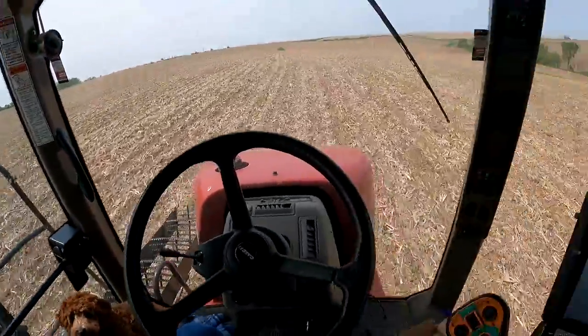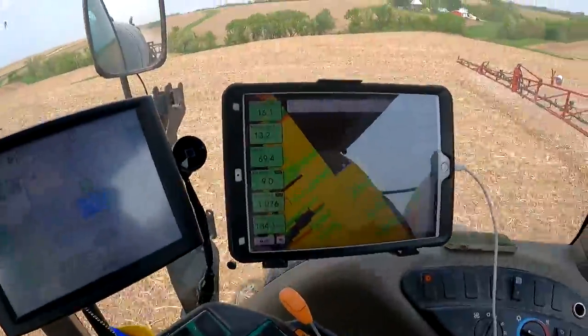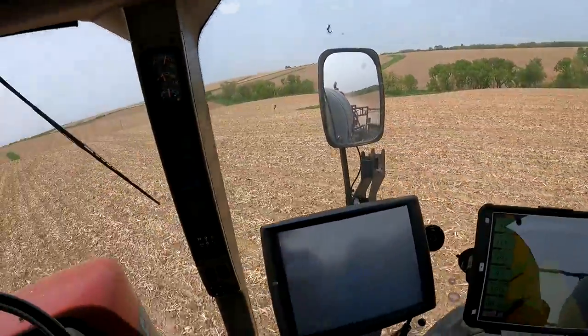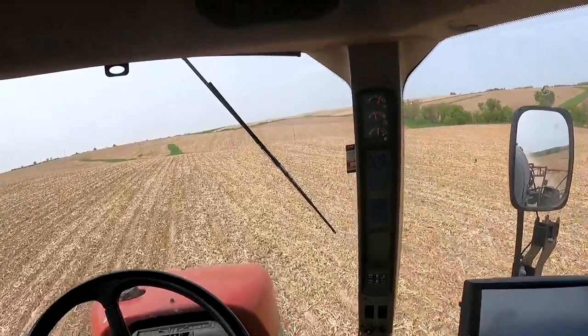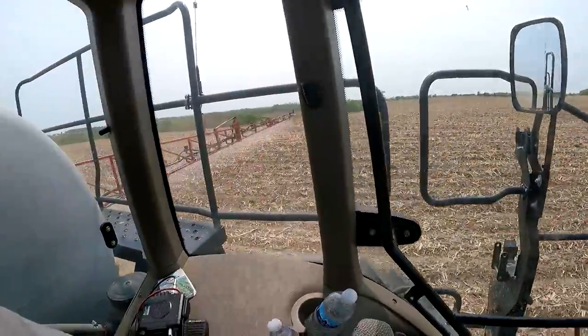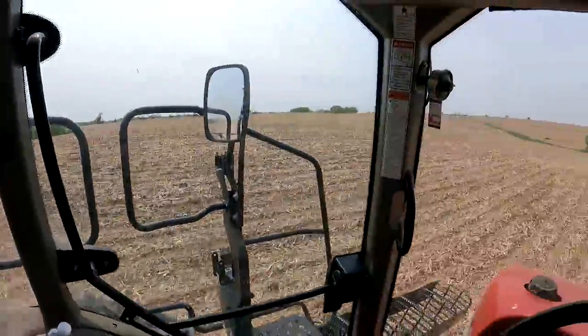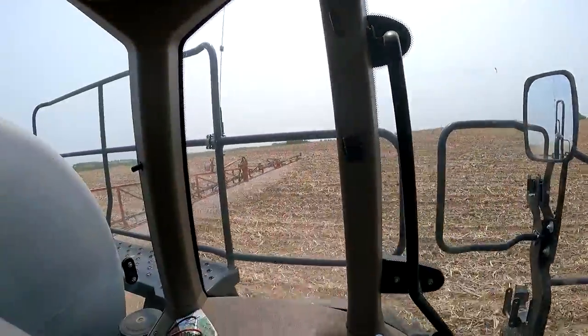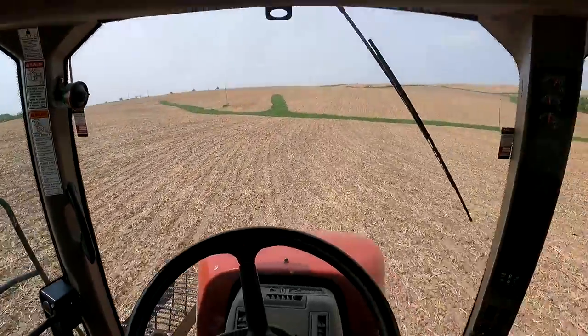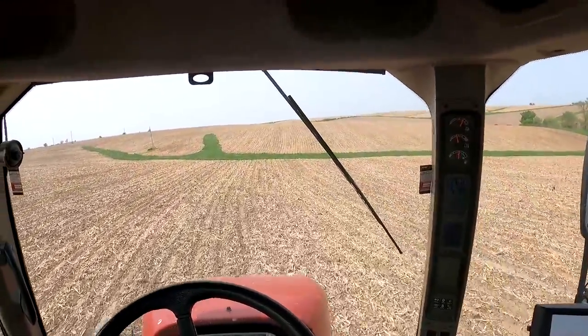So we're just cruising along 15 miles an hour across the hilltop, 185 instant acres an hour productivity. Obviously I can't do near that. I could probably do 50 average when you factor in all the turnaround and jagged field edges we got. It's a lot of fun. But we're laying a blanket residual down, that's all that matters.